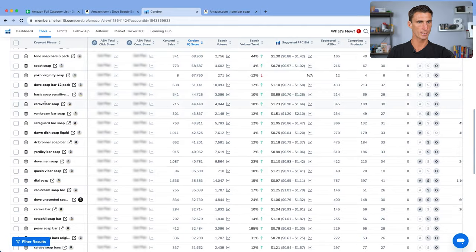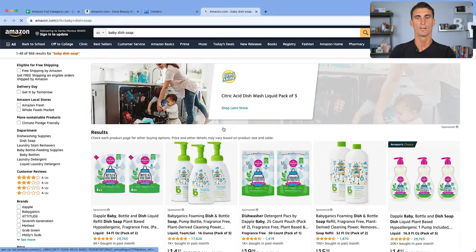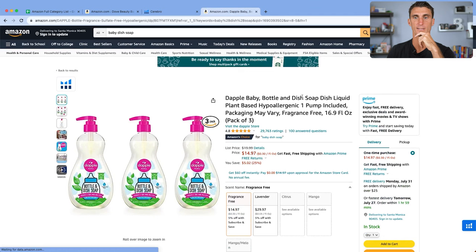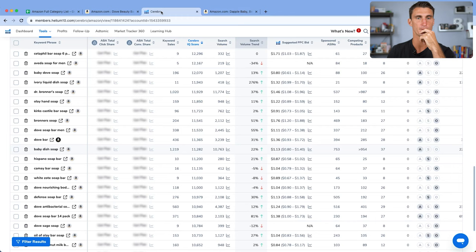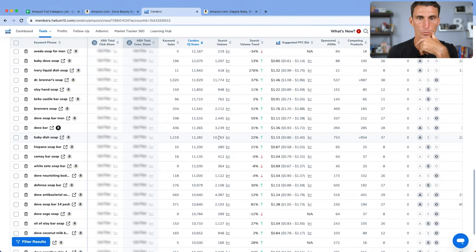So one product that we found here is baby dish soap. Let's click on that. There are some competitors. Let's see how much this product is making in sales every single month. And so this is bottle and dish soap, dish liquid, plant-based, hypoallergenic. Their listing could use a little bit more work. What's interesting is they actually don't have the phrase baby dish soap located in the title, even though baby dish soap gets a search volume of around 10,000 per month.